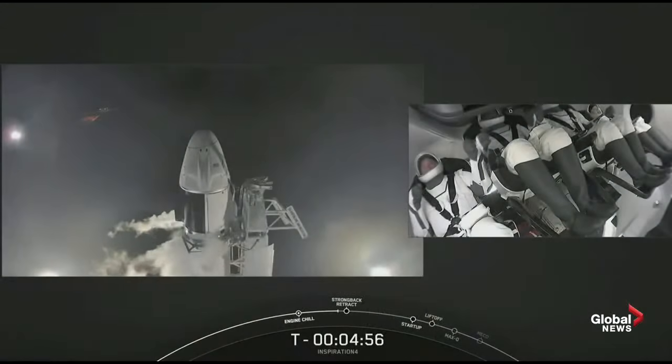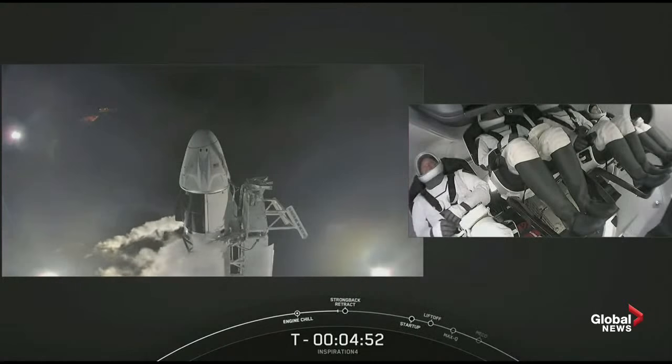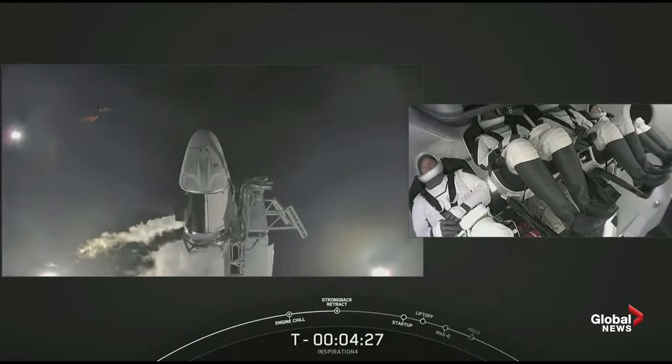Dragon has transitioned to configure for terminal count. Falcon 9 tanks are pressurizing for strongback retract. Everything continuing to go on schedule. We're beginning to pressurize the tanks. That'll help stiffen the second stage up as the 2 hydraulic clamp arms will open up coming up here very shortly. Strongback is lowering.